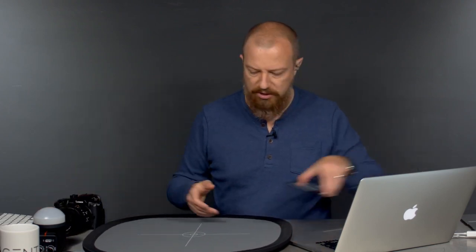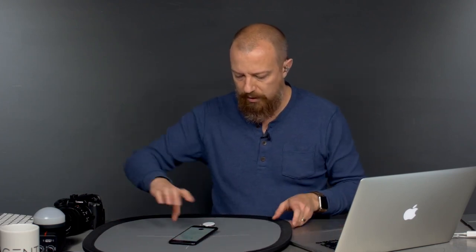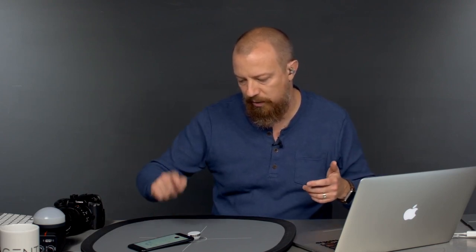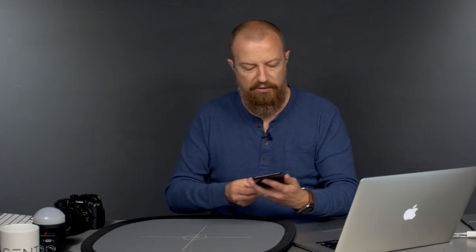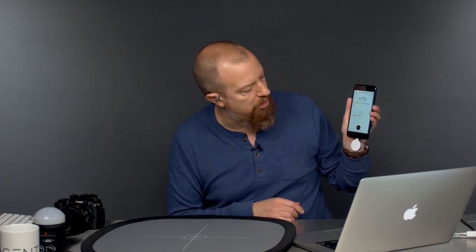Now, we're gonna take this thing, set it down. I'm gonna hit start for the white balance measuring. I'm gonna put the reader right in the center of the dot there. And it says, let me stop it. Okay, it's doing a little dance, 4360, 4380, that's super close, that's fine. Okay, we're gonna stop it. It says 4370 degrees Kelvin at minus 1/10 magenta shift.